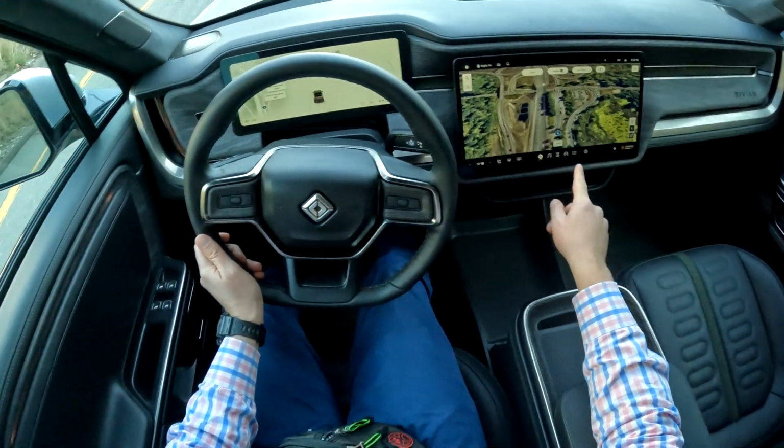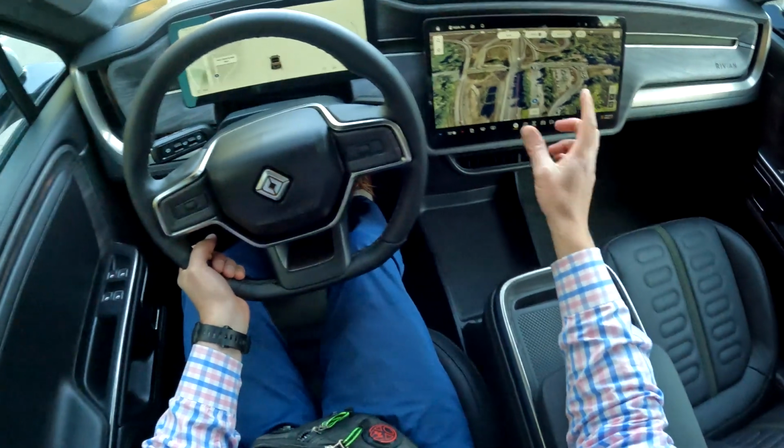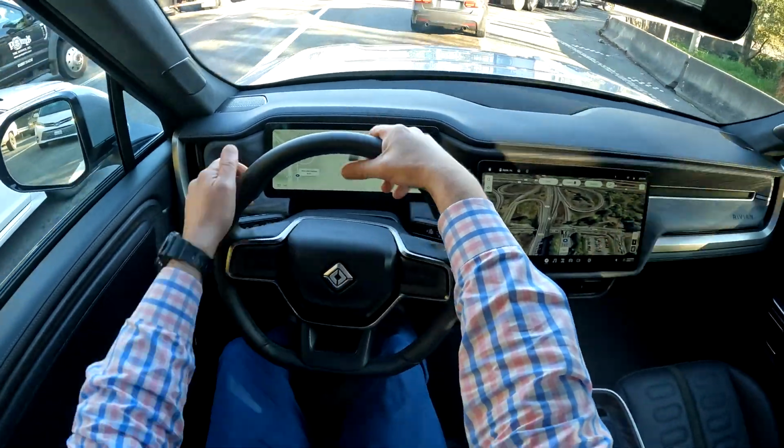You can also see I switched views. Before we had an illustrated view, where now we have this really cool live map view, very detailed. It looks like they use Google Maps. Yeah. All right, here we go, getting close.